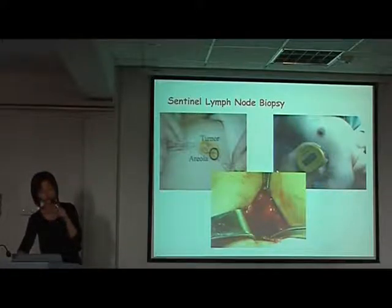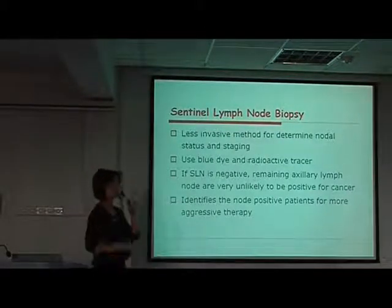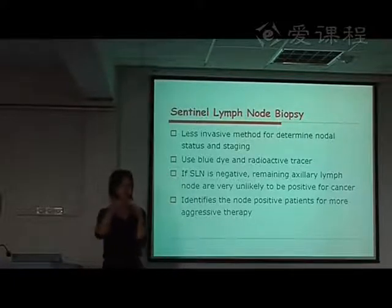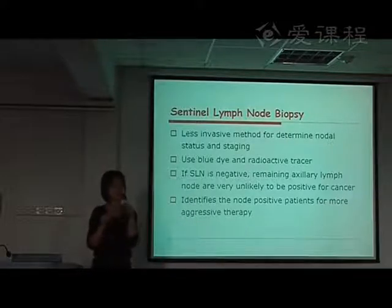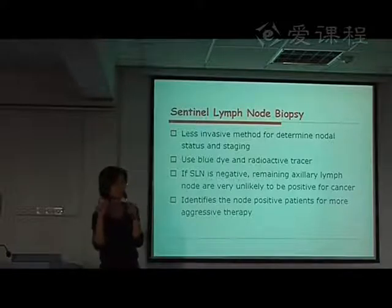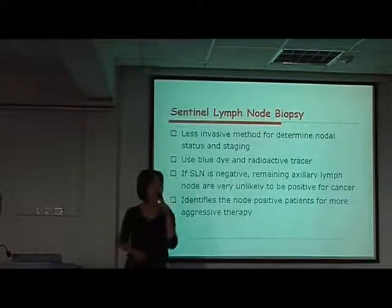And how do we direct the probe? You can see in the first picture, we have injected some radioactive tracer into the nipple areola area or just around the mass. And then after 2 to 8 hours, this tracer will deposit at the sentinel lymph node. So if you use the probe, it will have a hot spot, and then you can find where the sentinel lymph node is. With a very small incision, you find the sentinel lymph node and send it to the pathologist, and then decide if we should do the axillary lymph node dissection.